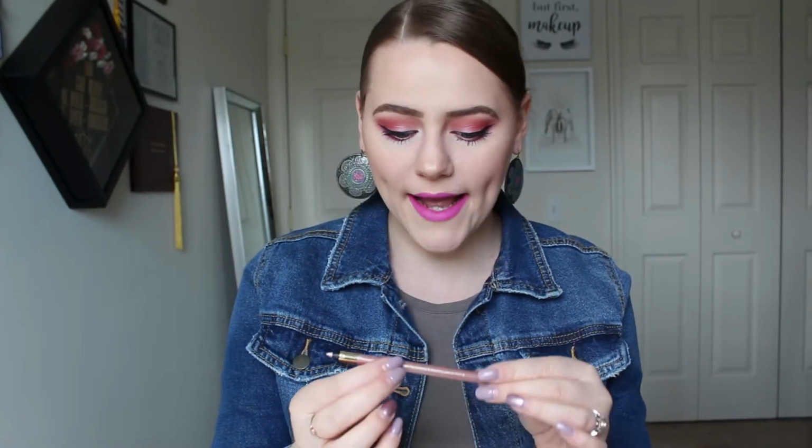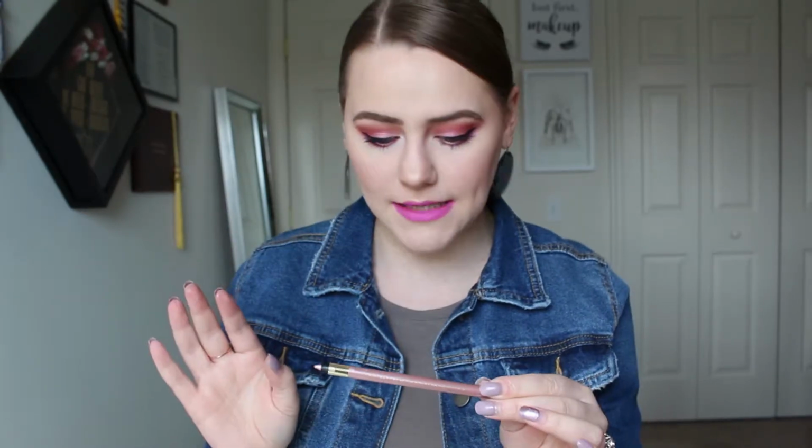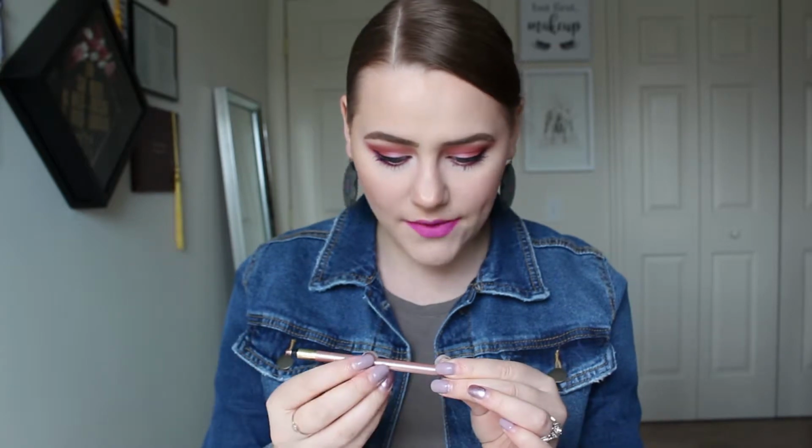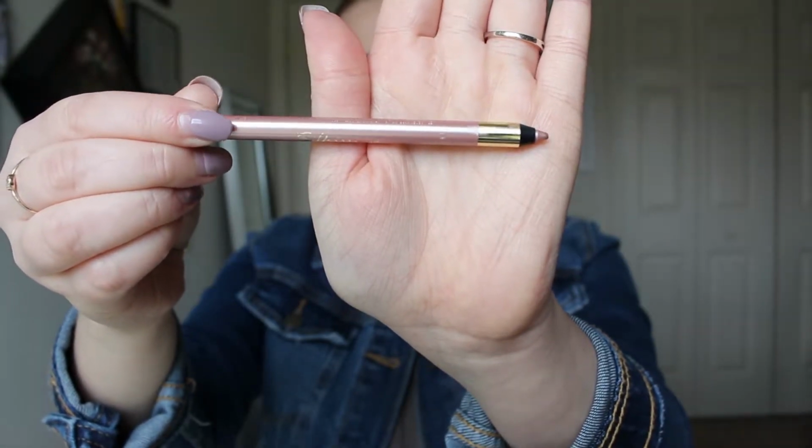So I have a couple more products to talk about. The next product that I want to talk to you about is this eyeliner right here, which I did pick up at my local TJ Maxx. This is the L'Oreal Silkissime. I'm not sure how to pronounce it, but it is an eyeliner, and it's in the color highlighter. It's a really, really pretty champagne colored eyeliner.